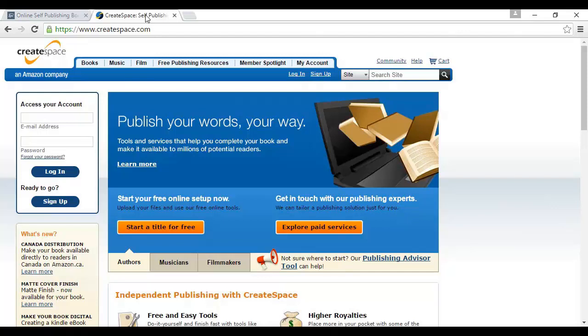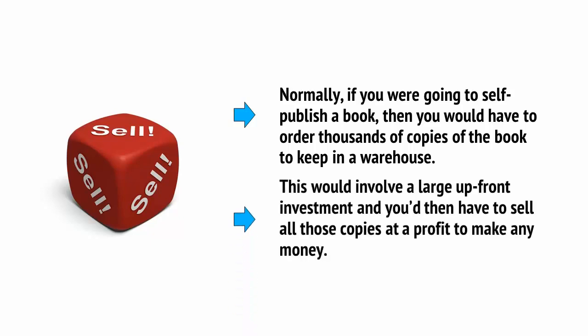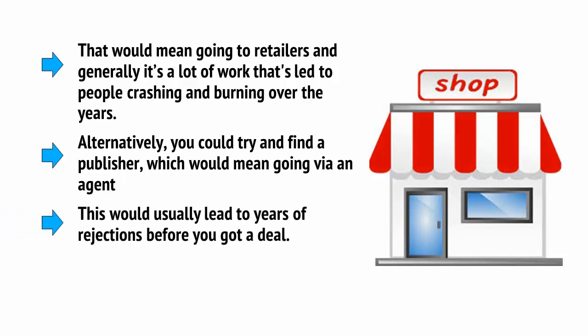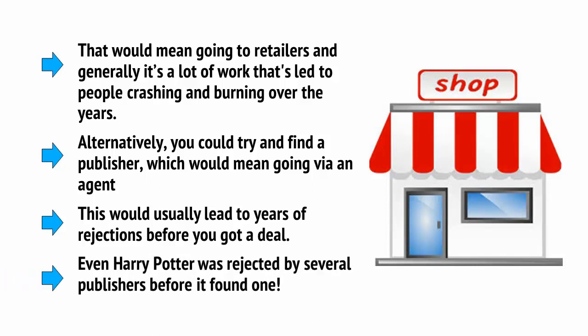It essentially means that you're printing out your physical books every time someone orders one. Normally, if you were going to self publish a book, then you would have to order thousands of copies of the book and keep them in a warehouse. This would involve a large upfront investment, and you'd then have to sell all of those copies at a profit to make any money. And this would mean going to retailers, and generally, it's a lot of work that's led people to crashing and burning over the years. Alternatively, you could try and find a publisher, which would mean going via an agent. And this would usually lead to years of rejections before you got a deal. Even Harry Potter was rejected by several publishers before it found one.